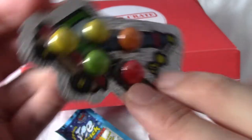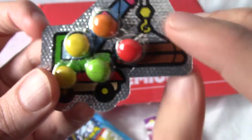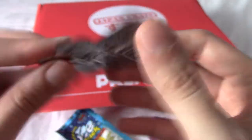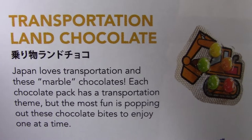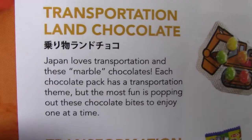These feel like tablets. Oh, it's a truck. And it's got Smarties on it, maybe. That sounds like a tablet container. This is really weird. Okay, so it's a truck with some chocolate things. I'm not really seeing the significance of the truck here. What the hell is this? This is Transportation Land Chocolate. Japan is crazy for transportation, so they put some chocolates with it. Most fun is popping each one out individually and eating them. This would take you 30 seconds to eat all of them. But hey, I appreciate the quirkiness of it.